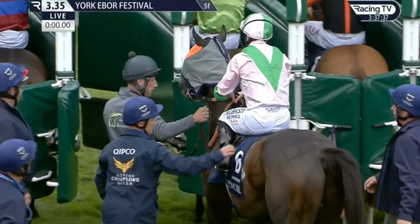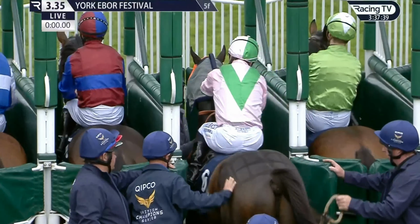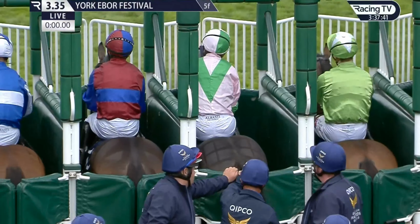To complete the line for the Group 1 Coolmore Wootton Bassett Nunthorpe Stakes. They're all in. They're off. 5 furlongs ahead of them for this Group 1 prize. Royal Acclaim out on the extreme right in the dark blue, with Lazuli in the royal blue, Cardam in the pink and green, Rarsell orange sleeves down the centre.